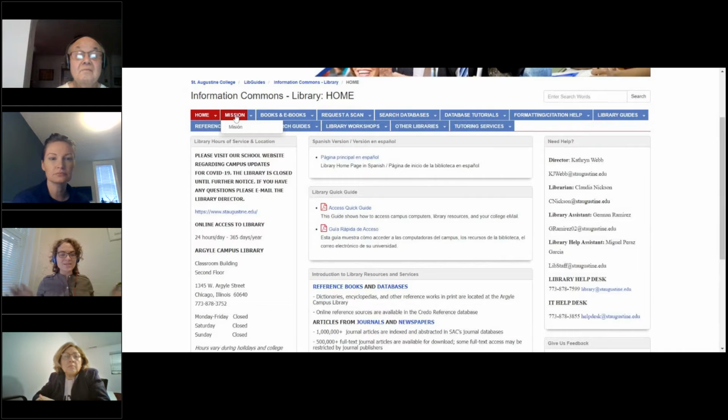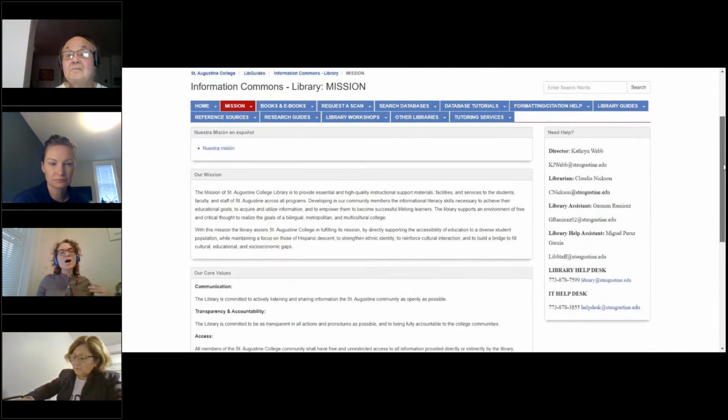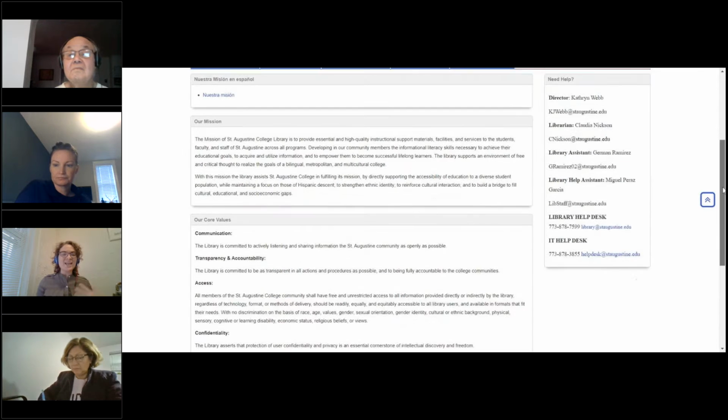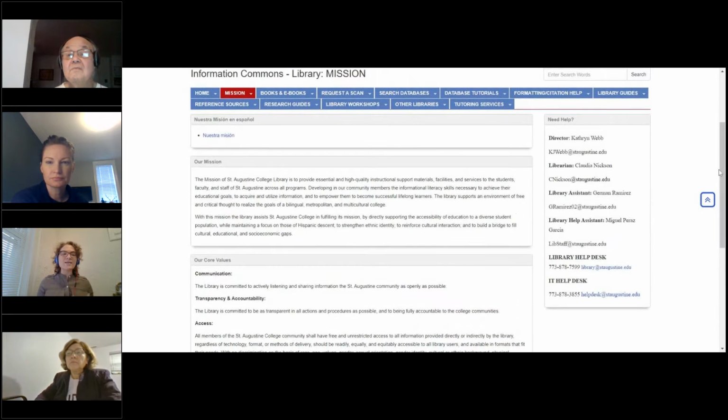On a day when we have time, you can always go to the mission tab just to see the library mission and our core values and what we stand for. And you can read that in Spanish as well. We have a separate link up there for students who want to see that outside of the resource tools that we offer you guys.